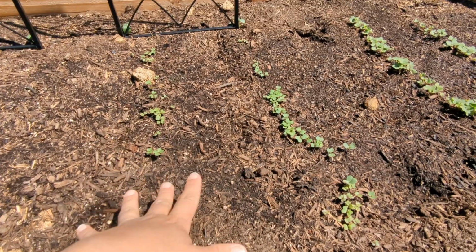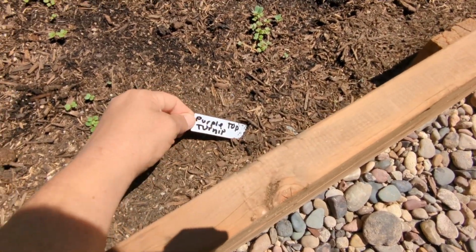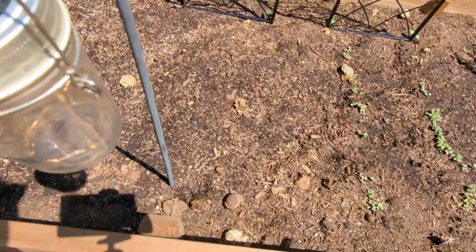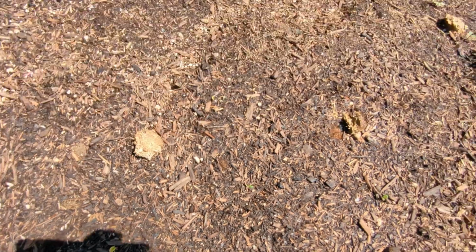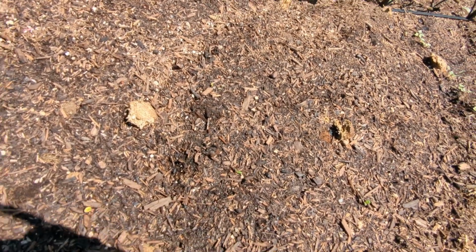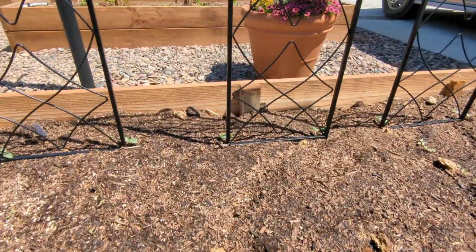And I thought I would just grow it because I had the seeds and I would see if I liked it or not. I believe these are purple top turnips, so I think I got them at the dollar store. I can't remember. This one I popped in nasturtiums, which I don't know. It's kind of hard to tell because I think a lot of this is weeds. So I see stuff growing. I just don't know if those are nasturtium seeds or not.